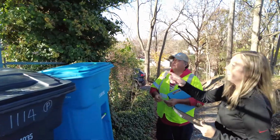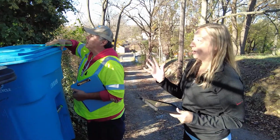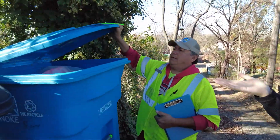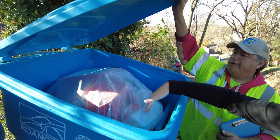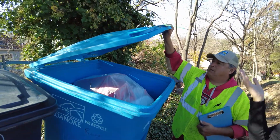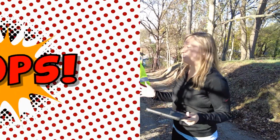Oh, this is a great example of someone that put great things in their recycling cart, but put them in a plastic bag. So at the recycling facility, this gets confused with trash because it's in a plastic bag. Even though you can see that there's good plastic cartons, there's good cardboard in there, but this doesn't make a difference if it's put in a plastic bag. So please do not put your good recycling materials in a plastic bag.